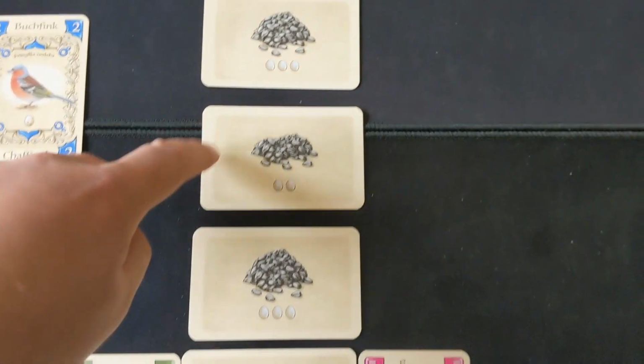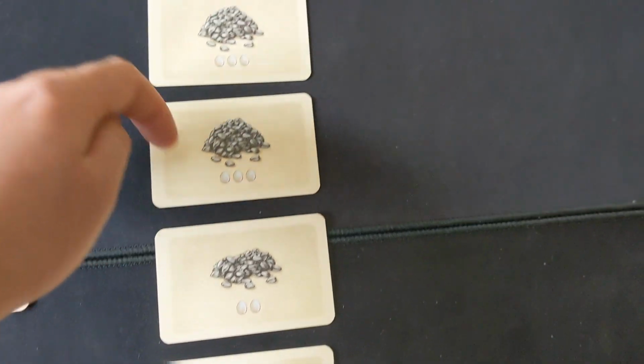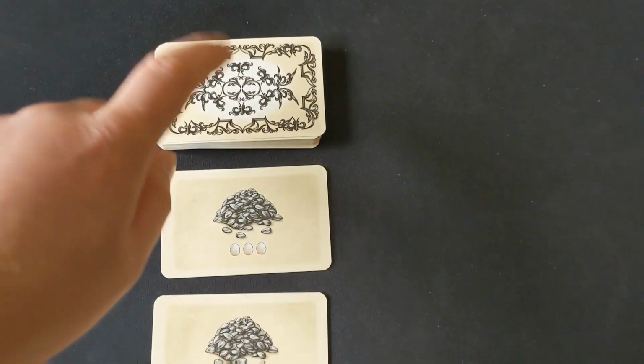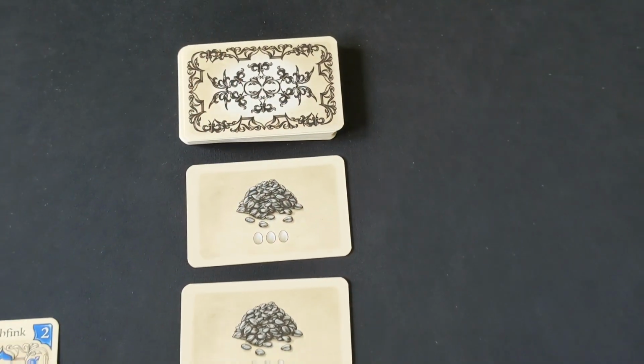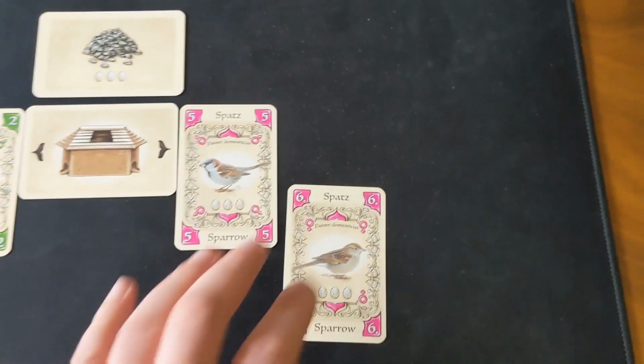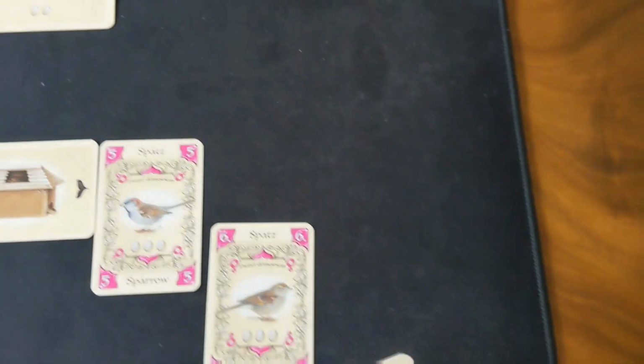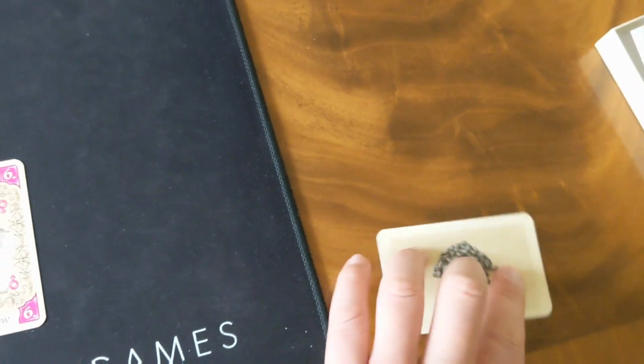If I was 2 over, I'll take this card. If I was 3 over, I'll take this card. And 4 over, I'll take this card. If I was 5 or more over, I would be top decking from the deck here and getting a bit of a lucky dip. So again, let's say I played the 6 here. That means I'll take this seed card like so, and put it into my scoring pile for endgame points.